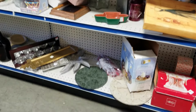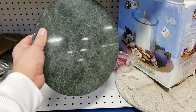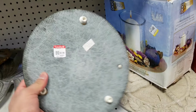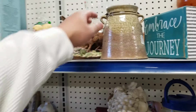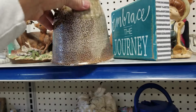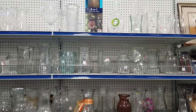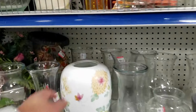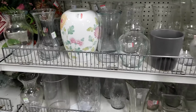I found this really cool green marble tray, or I guess it was maybe to put hot pots on the counter, and I thought it was really cool and not bad for just $4. I also encountered some cool vases, including this one right here. Sometimes I feel like some of these are high school or student projects, but some of them are actually kind of cool. Now don't be discouraged by the color of vases. Some of them have really beautiful shapes and all that requires is just a new coat of spray paint.